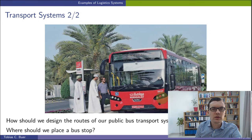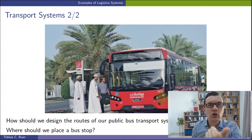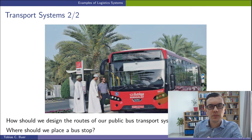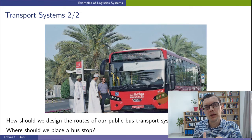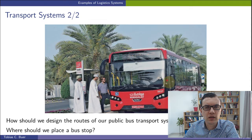Another transport system that is quite new to Oman is the public bus transport system, and when you have the proper logistics method, then you can decide how you should design such a network of bus stops, where to place the stops, how many customers to expect. Maybe also you can make pricing decisions. So methods from logistics can help a lot with designing efficient transportation systems.